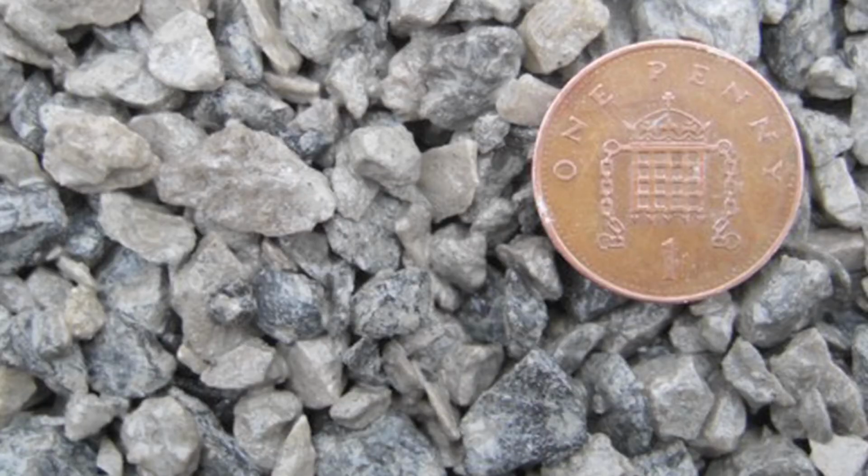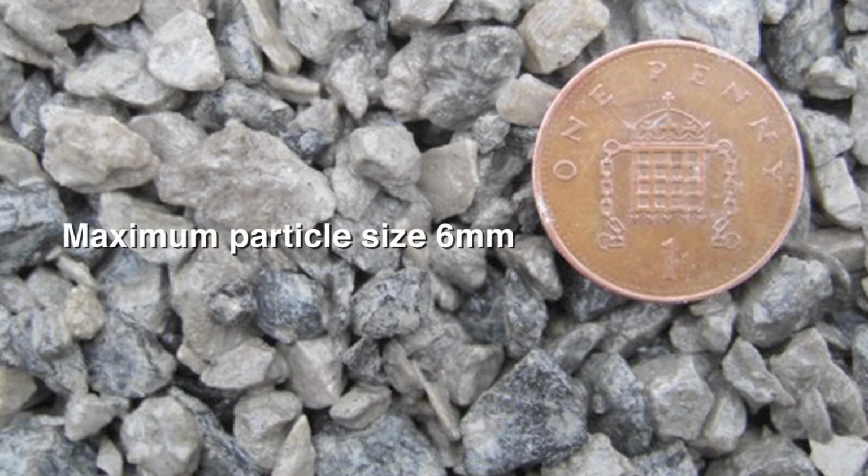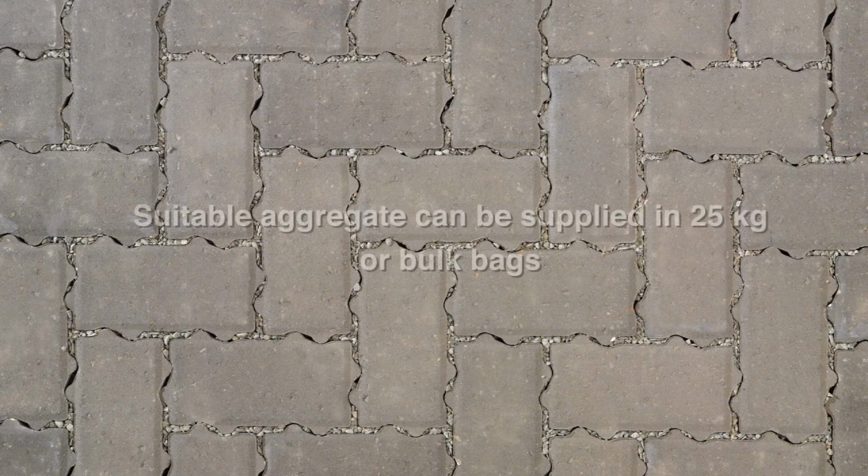The 50 mm thick bedding layer is a durable free draining aggregate with a maximum particle size of 6 mm. This is sufficiently coarse to allow the flow of water, yet fine enough to permit the accurate installation of the paving blocks. Suitable aggregate can be supplied in 25 kg or bulk bags.